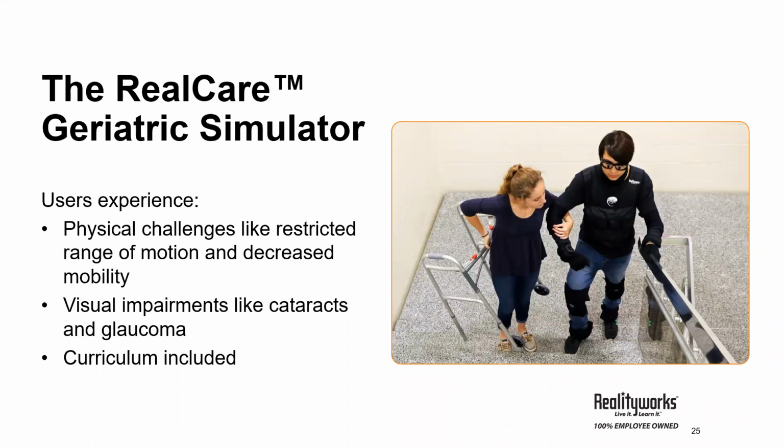And again, it really enables the wearer to walk in the shoes of an older patient and experience the challenges that day-to-day activities present.